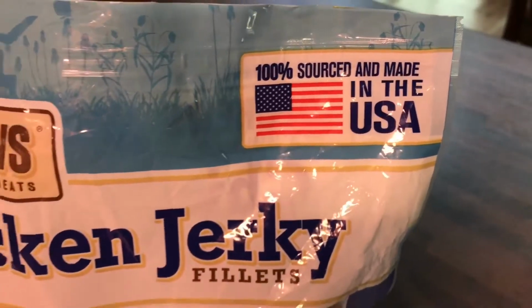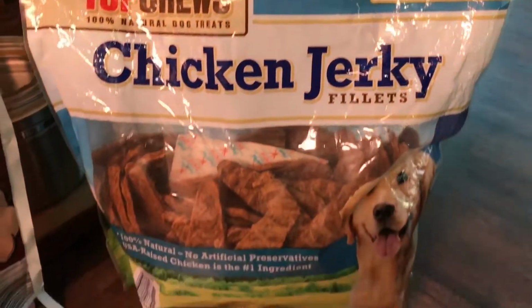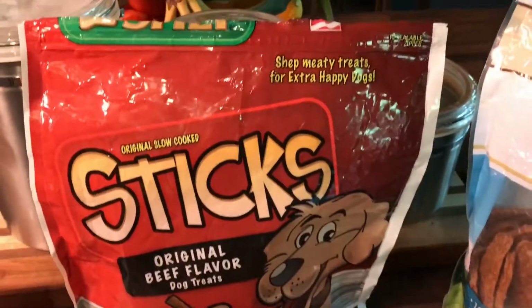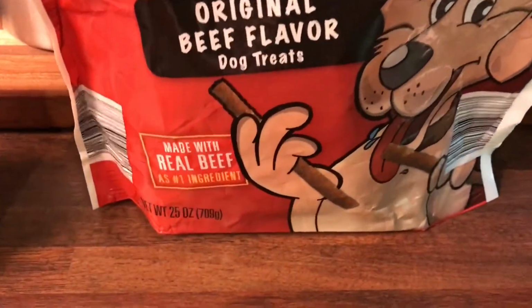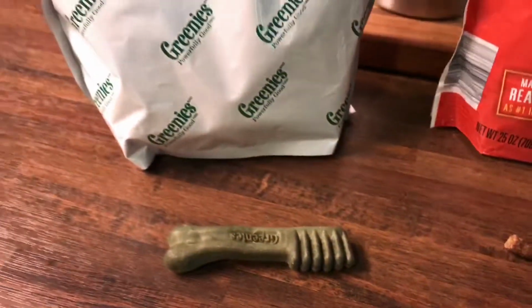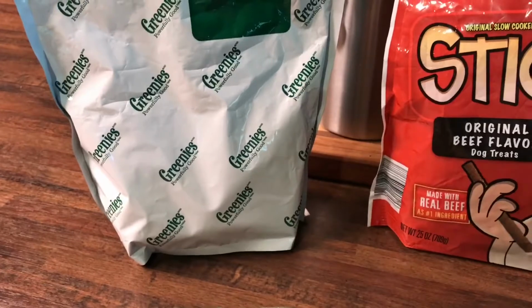We also only buy treats that are made in the USA. That's the first thing we look for. Some of the treats we use, like the bacon strips and the beef strips, are not quite as good. But we like the chicken jerky because it's literally chicken that's been dehydrated, and she really likes that too. Those are the treats we typically use.